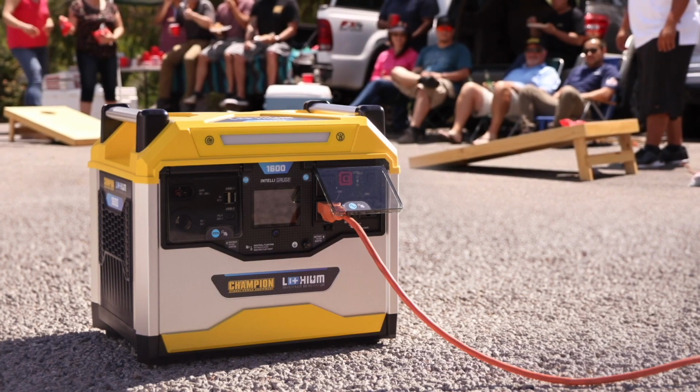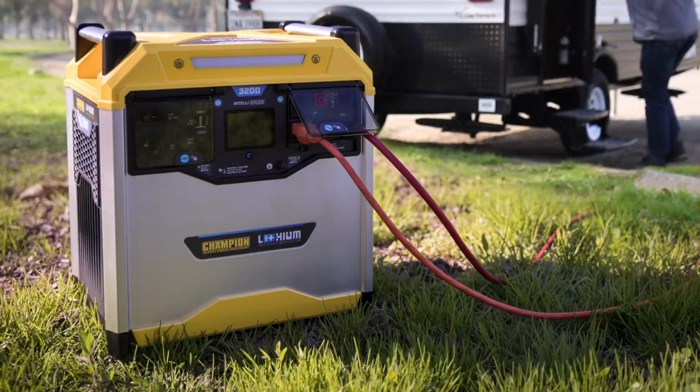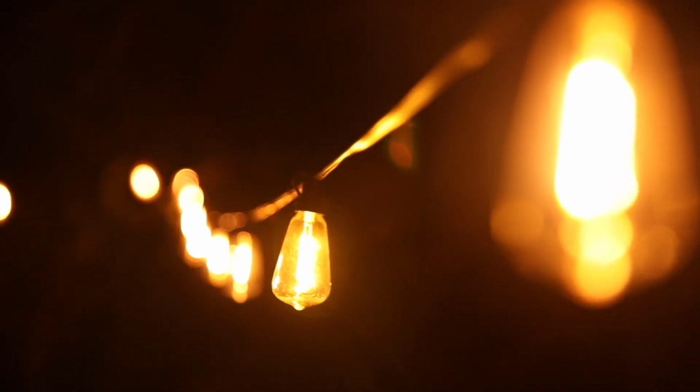Want some recreational power? Use the PowerStation while you're tailgating. Power up while camping or with your RV. Or set the mood with a string of lights.